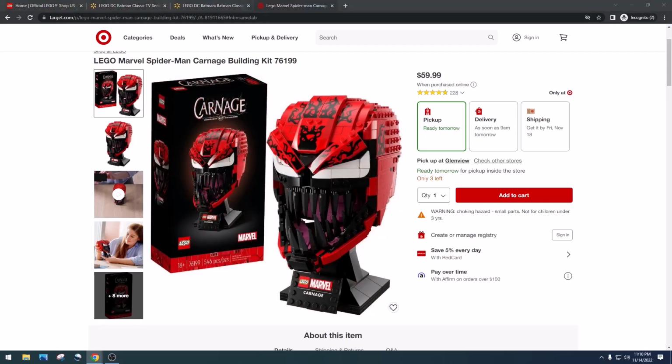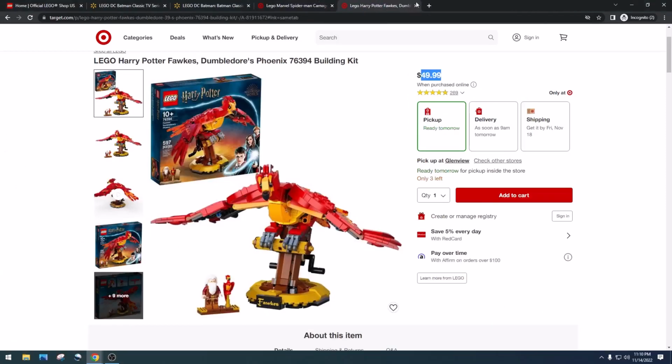So, number 2 on my list is the Harry Potter Fawkes Dumbledore Phoenix, item number 76394, and this is a Target exclusive. I put this at number 2 because I'm sure a lot of people investing early, at the beginning of the year, maybe last year a little bit, all thought, myself included, Fawkes and Hedwig were going to retire in 2022. Then Lego changed it, and they made Hedwig go another year with Barnes and Noble, and Hedwig is retiring.